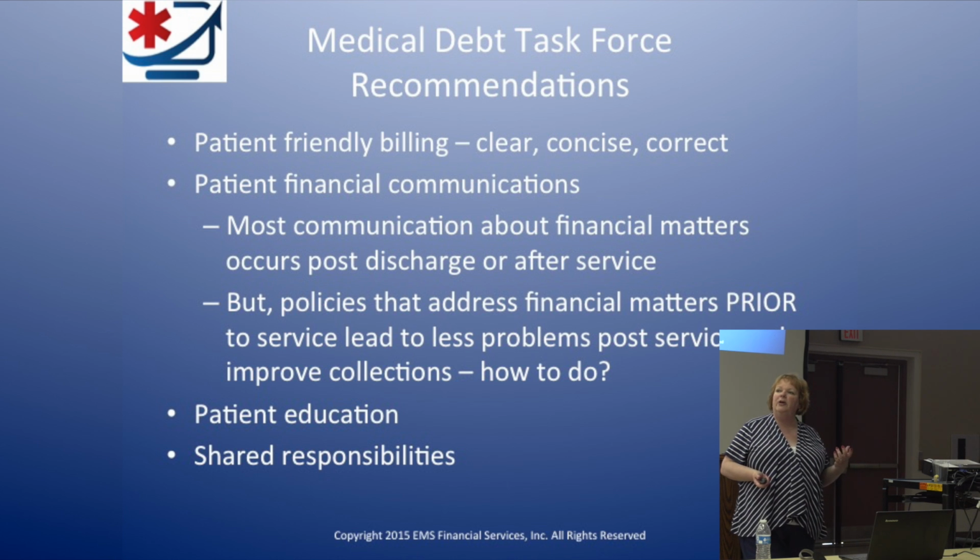Have you ever gotten healthcare bills yourself? Of course you have. Does it look like Greek? It's insane. Well, go back and look at your bills. If it went to your elderly mother, would she understand it? Okay, well then clean it up if it needs to be. And your financial communications, your things about financial matters, whenever possible, should be discussed with patients up front. You can't do that in an emergency situation, but there are times in some non-emergency situations you could do it. A long-distance transport.